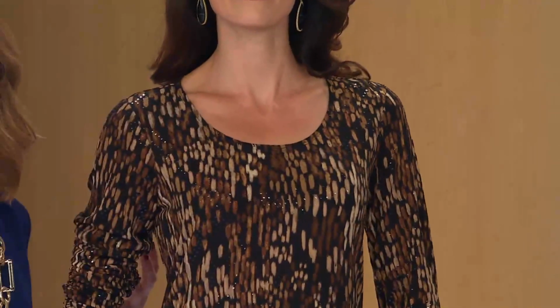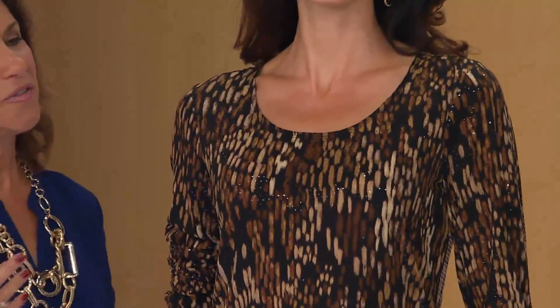But I also love the neckline. We're talking about the length and the fabric and the trends. This is, to me, one of my favorite necklines. It opens up the neck, showing a beautiful collarbone, but it also covers the décolleté. It's not scooped. It's not too low. How do you feel in it, Chantal?